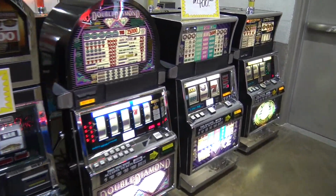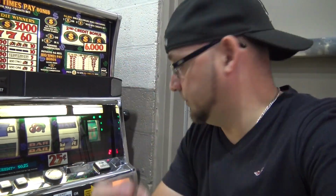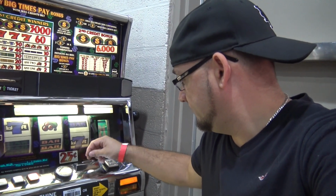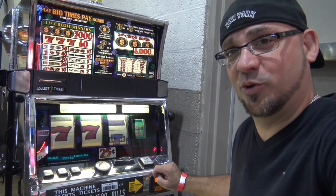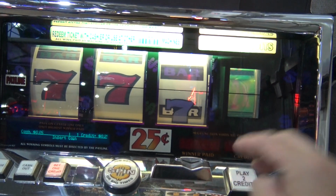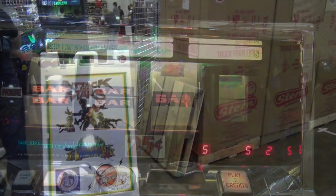More slot machines over here. This one's a fun one. They made them so they take these little tokens here. Let's give it a little try. See if you win. Oh, so close. We'll give it one more spin here. There we go, we won.